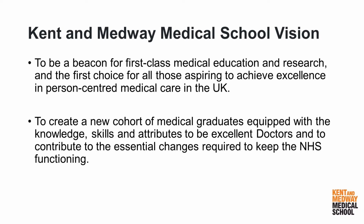So when we opened, one of the things that we needed to do was to be very clear and unambiguous about what was going to set Kent and Medway Medical School apart and what was going to make our graduates unique. Whilst we want to have a first-class medical education programme for our students, and whilst we want to grow and expand the healthcare-related research that happens in both universities and the county, we really wanted to think long and hard about what would make our graduates fit for the 21st century. And we think that for us, that means being person-centred. A lot of medical schools will also claim to do this, but we really wanted to make that part of the vision and the ethos of the school from our outset.